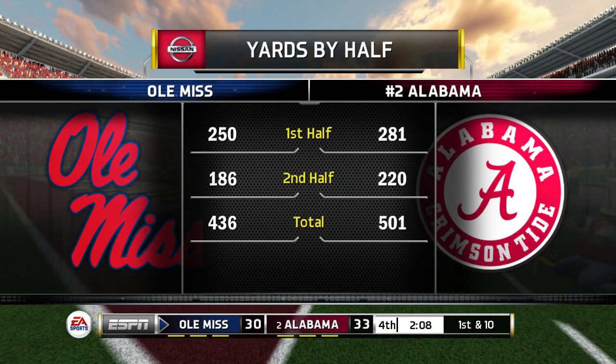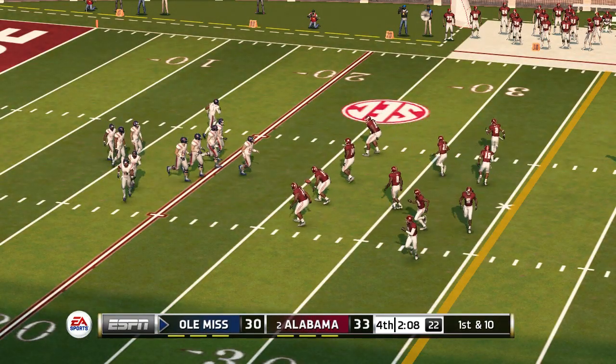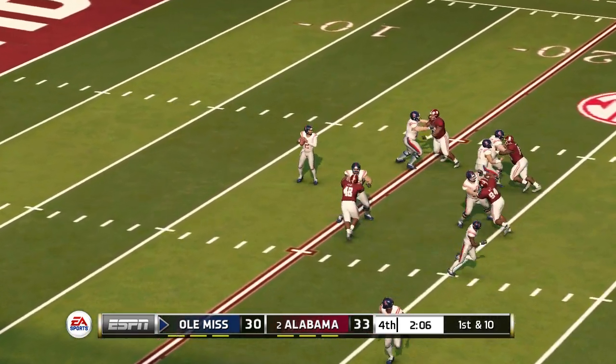Well, I've been impressed with this team the entire way. Now we're going to really find out what they're made out of. With the game on the line, late in the ball game, how do you go out next? You know this is a real crucial time in the game. It could still go either way.